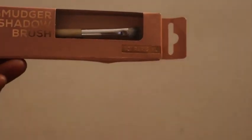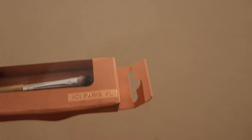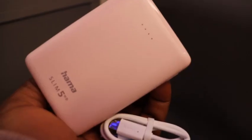Hello angels, this is my current favorite eyeshadow brush. So this is from Smoothia eyeshadow brush. It's a great item from the brand AC Paris. I also like to use this body wash from Center Long Beach. It's a great item for washing the body properly.